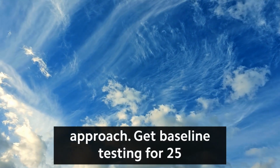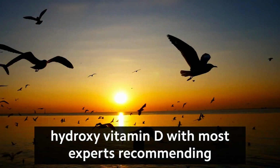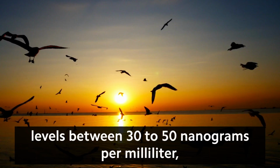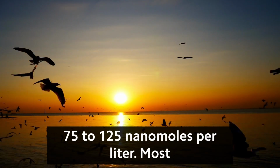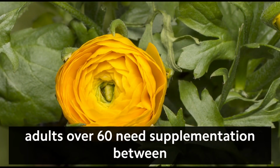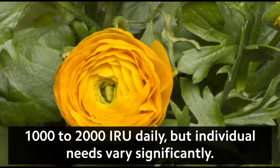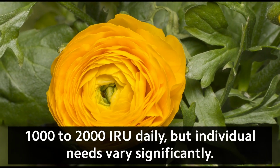Get baseline testing for 25-hydroxyvitamin D, with most experts recommending levels between 30 to 50 nanograms per milliliter, 75 to 125 nanomoles per liter. Most adults over 60 need supplementation between 1,000 to 2,000 IU daily, but individual needs vary significantly.